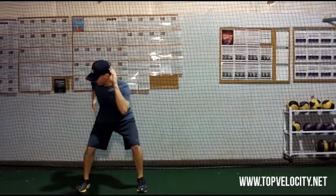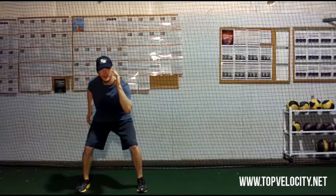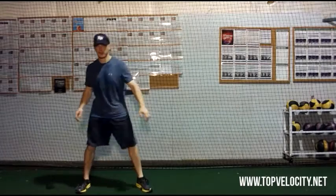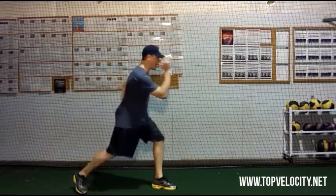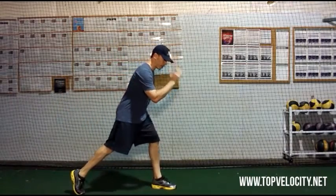Outside arm up, back arm back, okay? From here, our first movement is going to be kind of like we do in our throws: trigger hip rotation by opening our front foot. We're going to immediately open, throw this back, open our front foot, and throw that forward as we kick the ankle through. That's like our first stride.